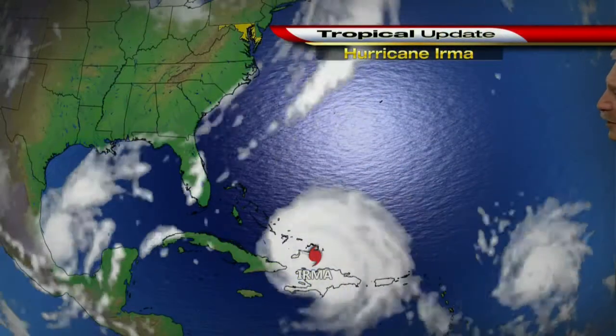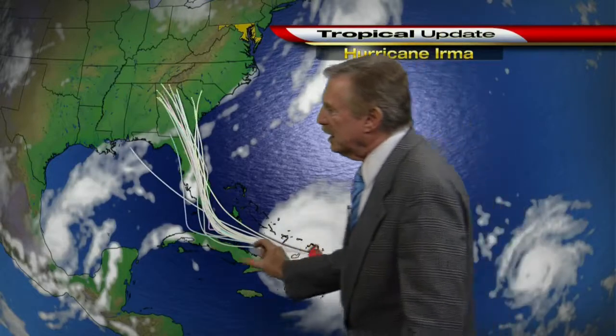I'm not going to show it to you. We just have so much going on. But here's a look at the latest tracks for Irma. You see it. They're very tightly clustered here along the east coast of Florida. A couple, one out here, kind of rare, and this one right into the coast of Miami. Now, they're very tightly clustered, as you can see, right along the east coast. A couple of them come in exactly in South Florida. One model has it going through Cuba.